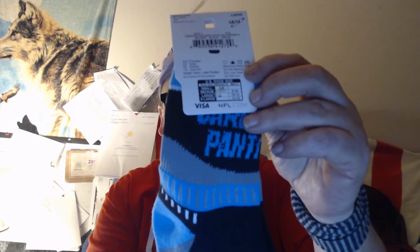But they are 100% NFL.com, NFL logo, moisture wicking socks, which means they dry instantly. I have a couple of shirts in there from NFL that do the same thing.